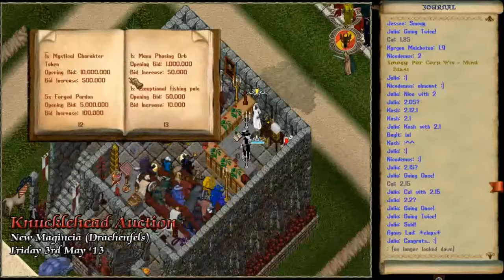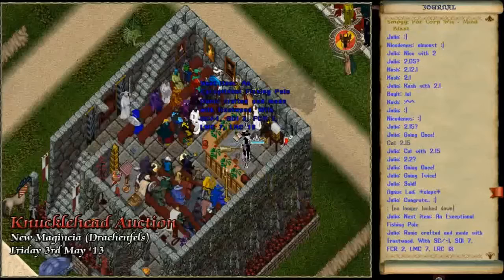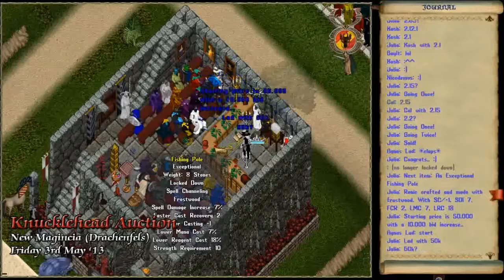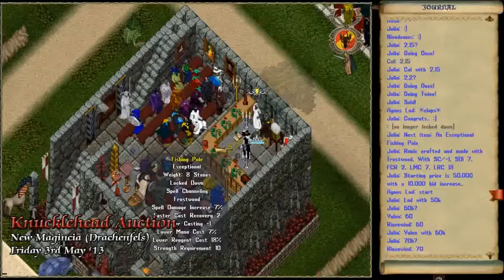Okay, the next item up will be an exceptional fishing pole. We'll bring you details of that when it's locked down. And the opening bid is 50,000 gold with a bid increase of 10,000 gold. And it's quite a nice pole. It's spell channeling. It's got spell damage increase of 7, faster cast recovery 2. It has got a faster casting penalty of 1, but it gives you a lower mana cost of 7 as well, and also a lower reagent cost of 18. So quite nice. So we're already up to 70k.